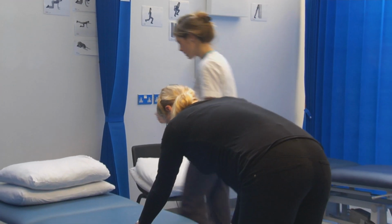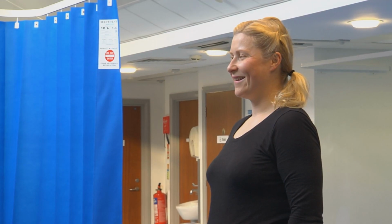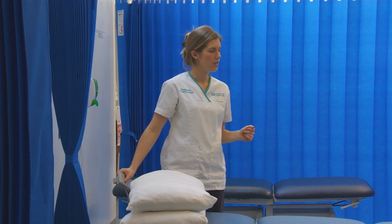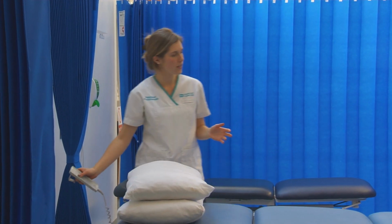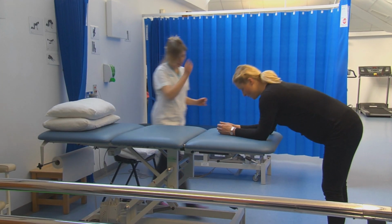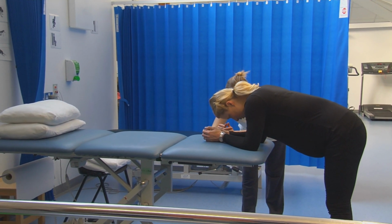All right, and what we're going to do is bring this bed up. We're going to get you to have a lean forward through both arms. So we'll get the forearms down on the bed, and we'll get a nice equal weight through both sides. So maybe about there, do you want to give that a go? It's important that the bed is the right height to avoid straining your back. Both sides, bringing those hands right down.